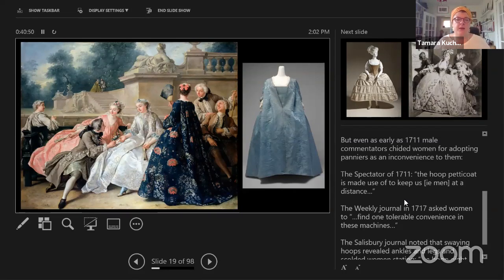And in fact, the Spectator of 1711 mentioned that the hoop petticoat has made use of to keep us, i.e. men, at a distance. So it's as early as it started in fashion in England. Already there were commentators who were chiding women for adopting these new panniers and as an inconvenience to the men around them.